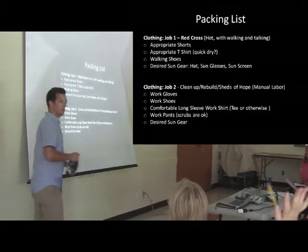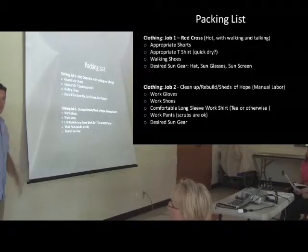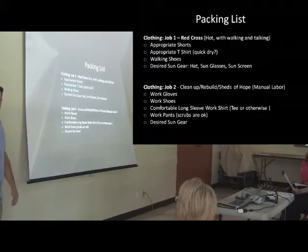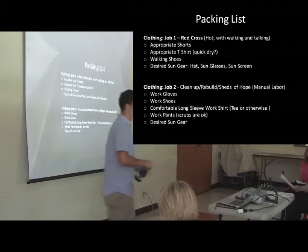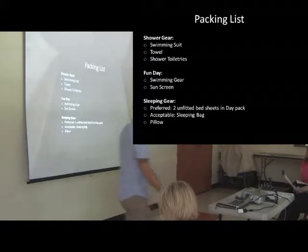Any questions here? You said something about them providing the tools. Yeah. And will they also provide dust masks if they're needed? Good question. I haven't asked about that. I will ask, and then if not, we'll certainly bring some. Okay. Good question. Anyone else? Cool. On with the packing list.